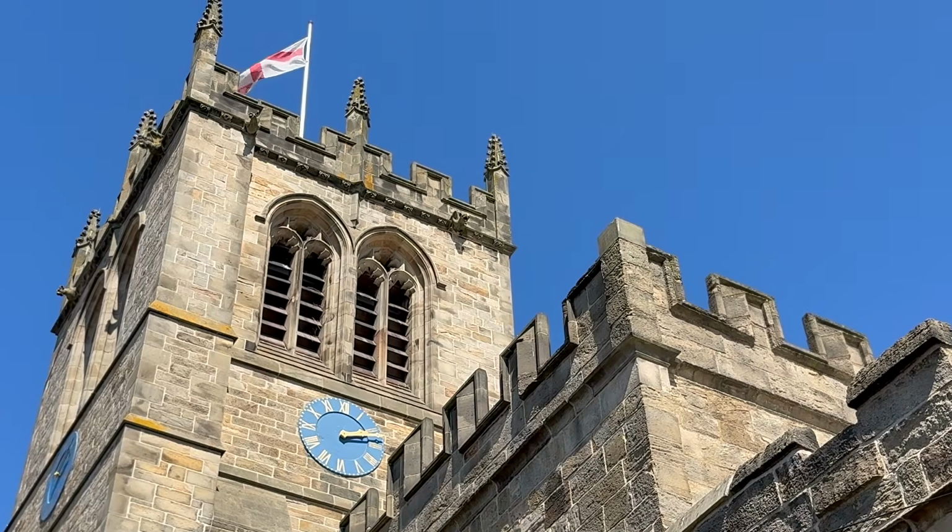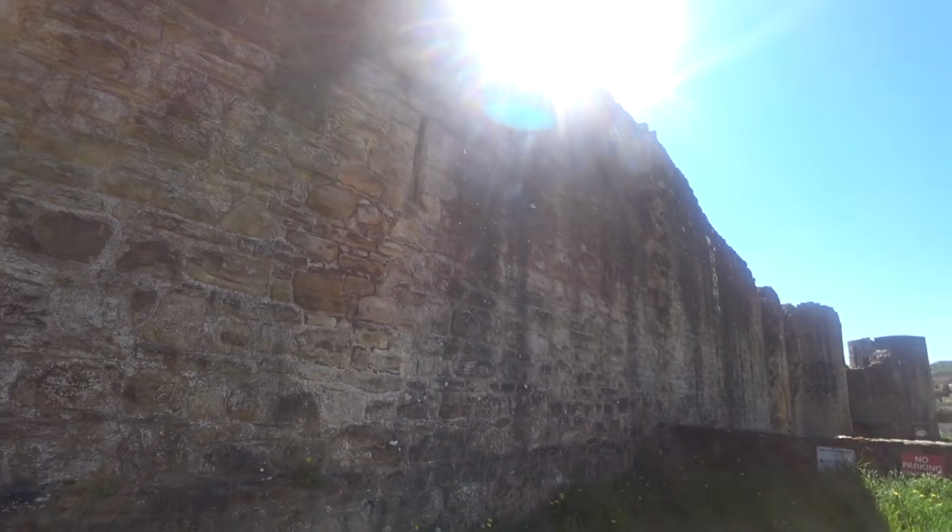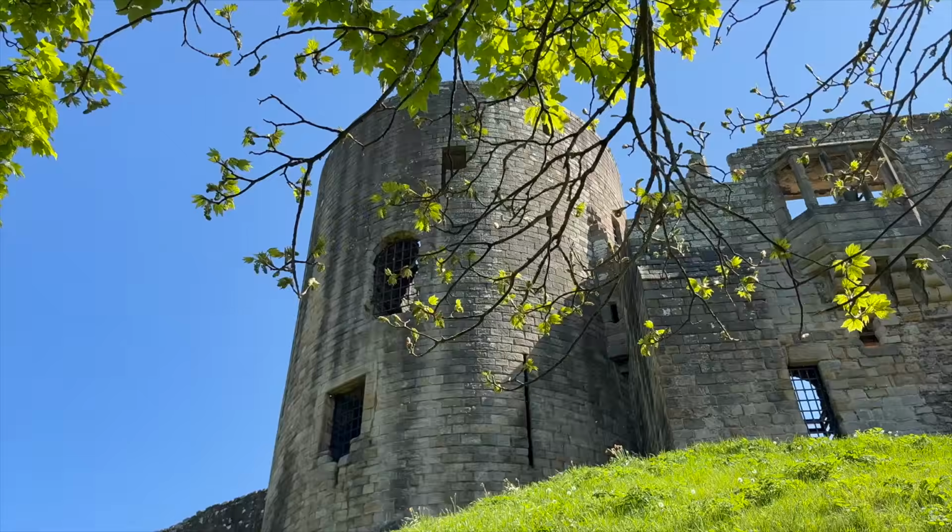So let me give you a little bit of history about this particular town. It all began in the 12th century when a Norman nobleman named Barnard de Balliol decided to build a castle on this rocky perch behind me, and he named it after himself. By the 13th century, Barnard Castle was a full-on stronghold. Its walls were thick, its defences tight, and it even had a round tower to keep an eye on those pesky invaders from the north.